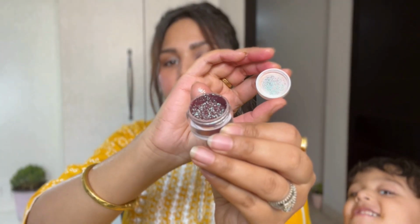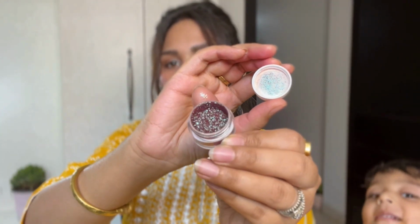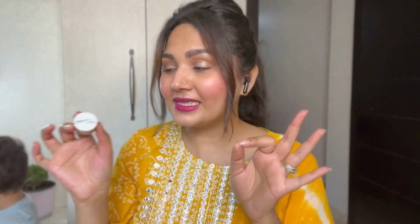त्रियो वो फोकस हटा रहा है बेटा. Oh wow, very beautiful pigment. Definitely invest in this pigment. बहुत क्यूट है. I mostly use this pigment on all my clients and all liked it very much. This is really beautiful, very beautiful.